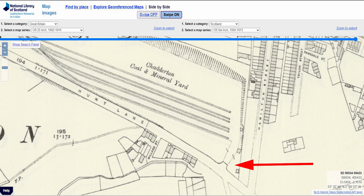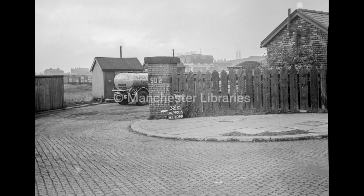We start here at the former entrance of the Chadderton goods yard on Hunt Lane. This photo from the 1950s shows the coal heap and the benzene tanks. Benzene was a byproduct of coke production.